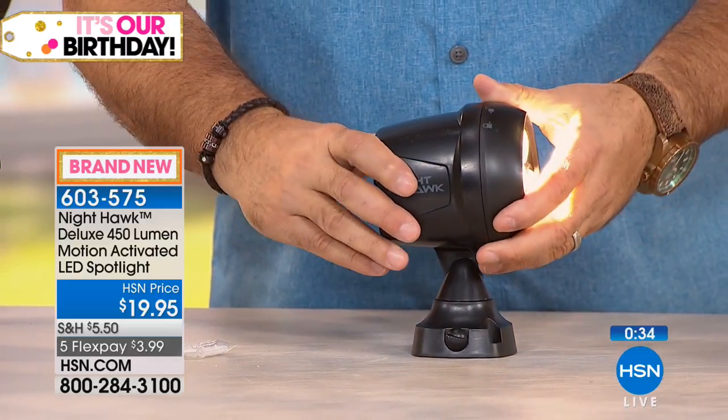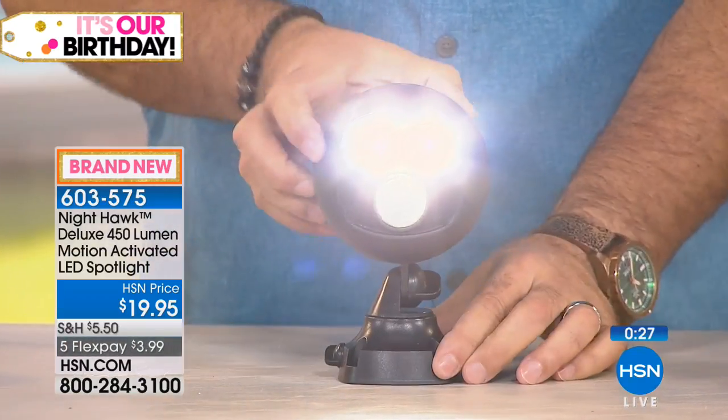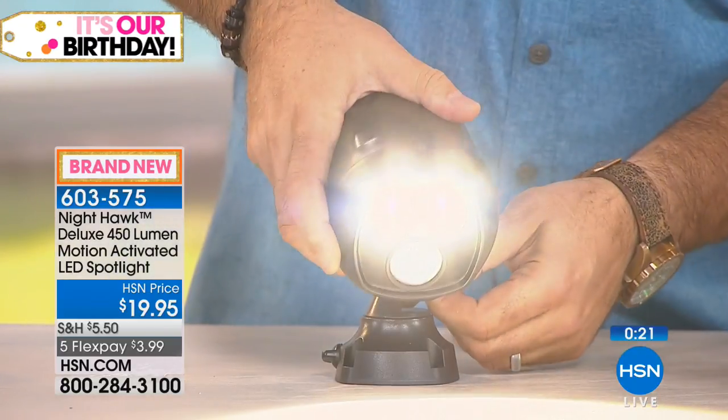You put this in here. Remember, it's IP65 rated, which means dust and water resistant, so you can use these indoors, use them outdoors. The base of this is fully articulated, so I can aim this anywhere I want to, and I can go up and down, I can go forward and back with this just like that.